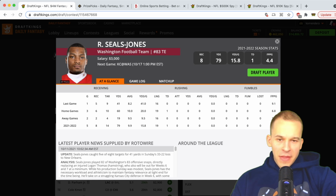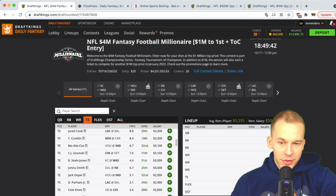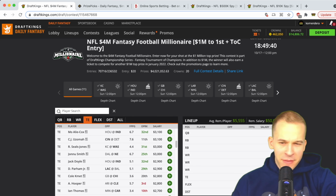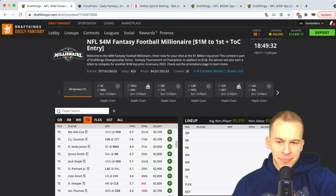Cheap options, I think Ricky Seals-Jones is going to be very popular, but without Logan Thomas, he was out there basically the entire game. And 5 catches on 9 targets, again, should be good game script here for Washington. So Ricky Seals-Jones, I think, probably makes for the safest cheap target. They said they want to give Donald Parham more involvement here for the Chargers. He's only 2.9. I would say he's more of a GPP-only play for me.